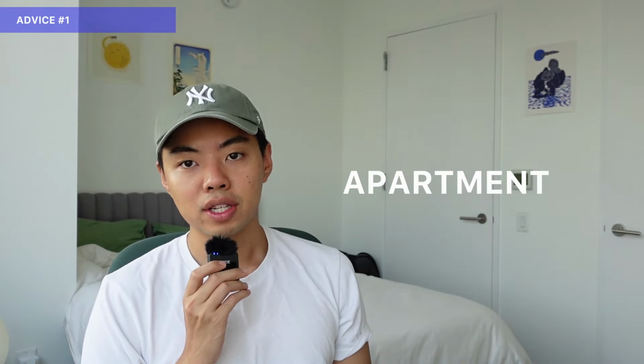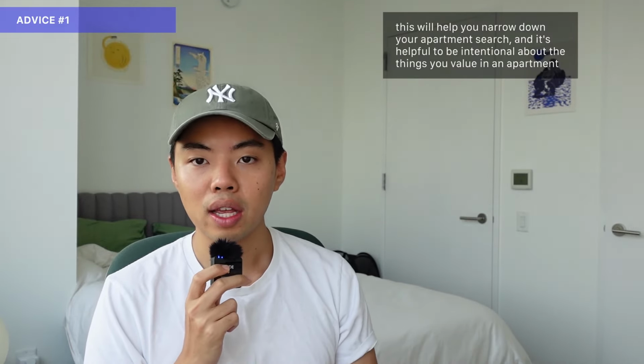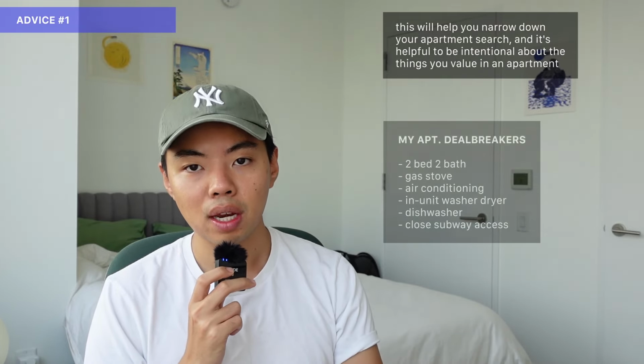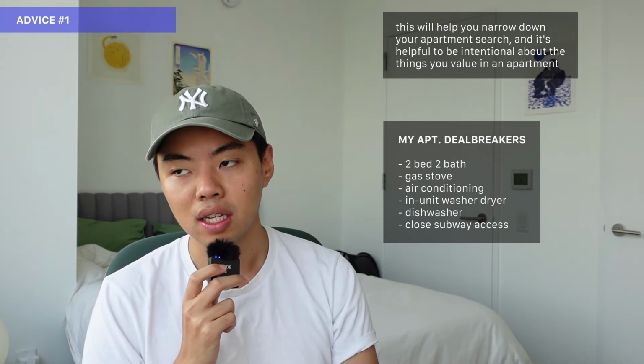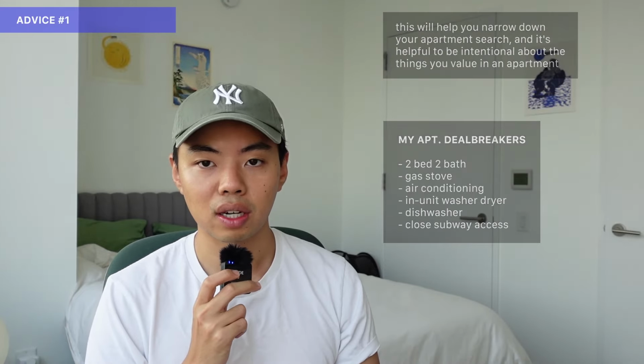Determining your apartment deal breakers. So I think one of the first steps in apartment searching is narrowing down what you actually want in an apartment. For me, it was a 2-bed, 2-bathroom apartment. I wanted a gas stove, AC, in-unit washer dryer, dishwasher. Those were my deal breakers. I didn't really care about building amenities or whatnot.